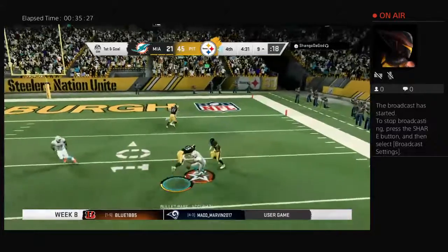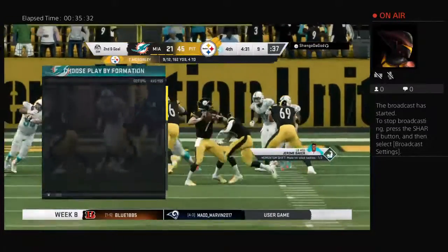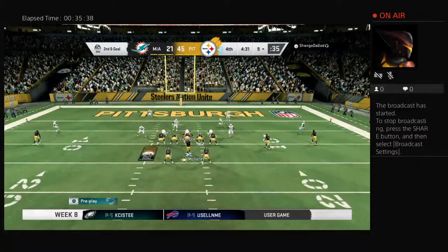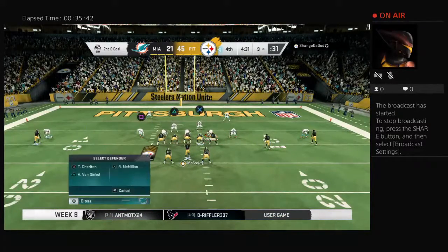Now a fake on the give here as they try the run-pass option. And that is incomplete. He couldn't hold on through the contact. Brings up second down. Johnson the intended target, but it'll be second and goal. Another shot from the 9 on second and goal.